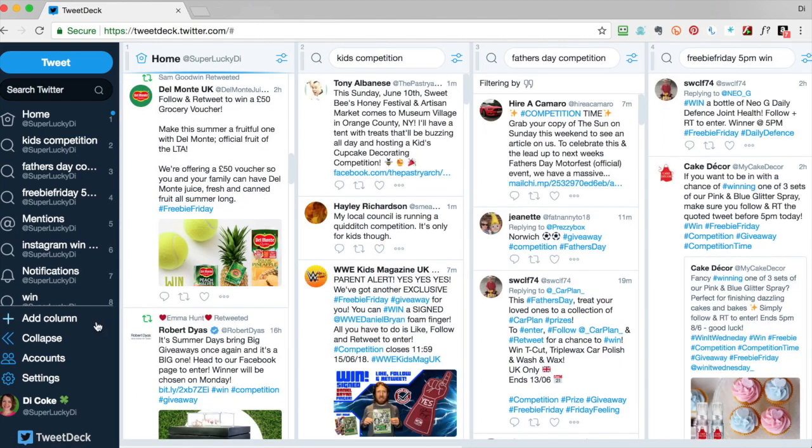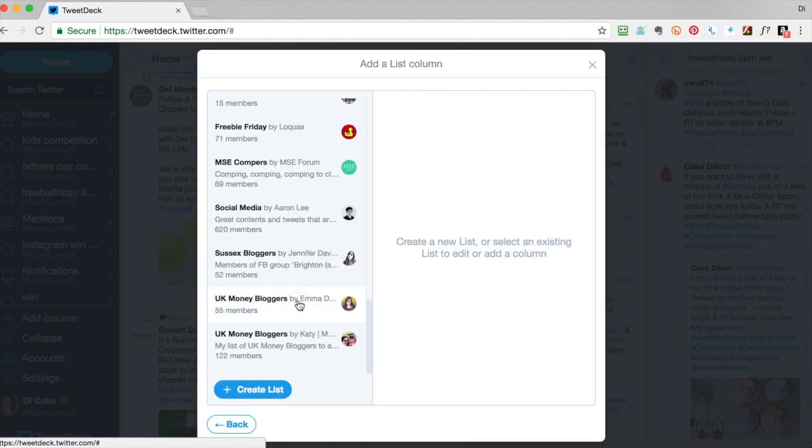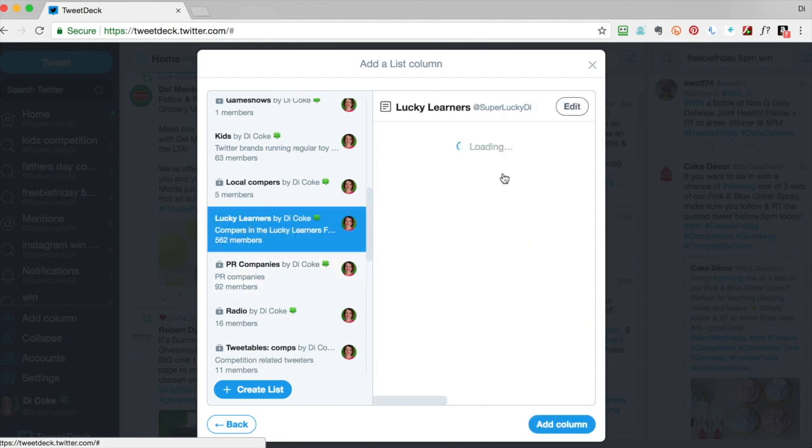And what you can do is you can add columns. So I'm just going to click and show you quickly how I would add a list. So click on add columns. As I mentioned, you can show tweets from a certain user. You can add your own notifications. You can add your messages, mentions. I'm going to add a list, and I'm going to add my Lucky Learners list, which is full of competitions, which is here. And then add column.